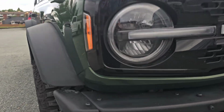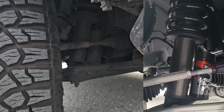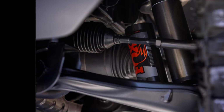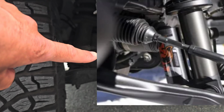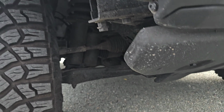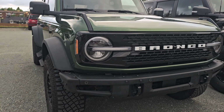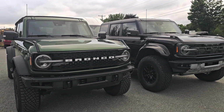So you already have Fox suspension, not on the original models, but starting, if I recall, in 2023, it got the Fox suspension. You see the added little side reservoir here. You get beefed up tie rods, beefed up steering rack. I, of course, ordered it with the heavy duty front bumper. And look at the size comparison.